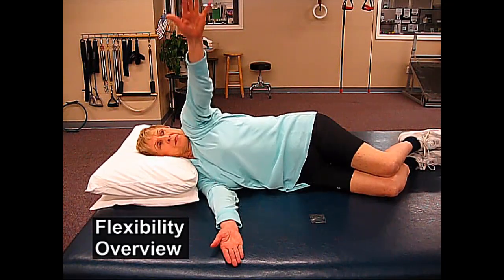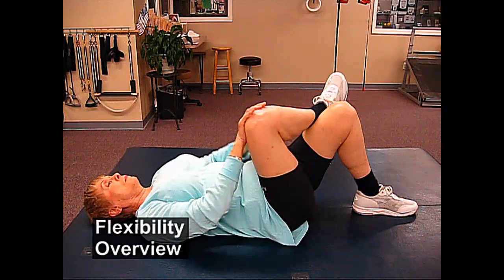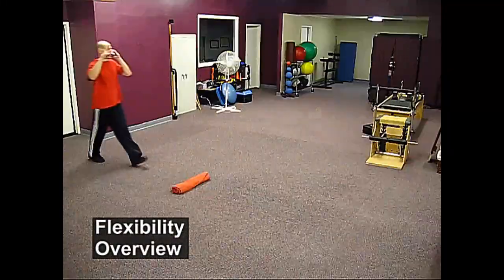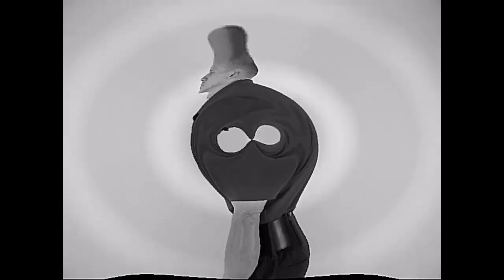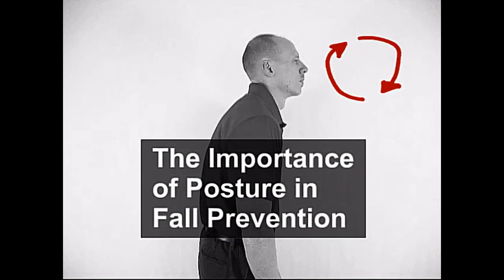Tight muscles don't let you move your body very well. If muscles are tight and bound up and stiff, they not only make it more difficult to step quickly to keep yourself from falling if you trip or stumble, but they also tend to pull your body into a bad posture. And remember that if you're always leaning forward due to poor posture, your body is also constantly out of balance when you're on your feet.